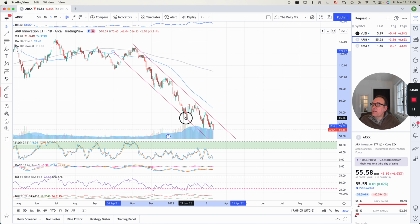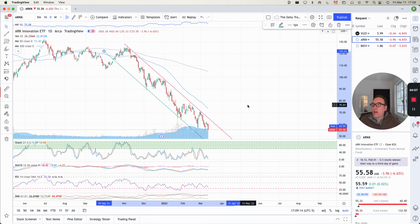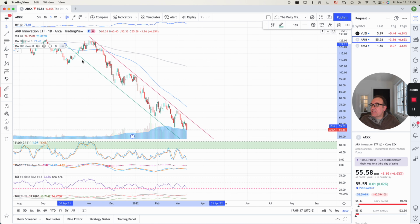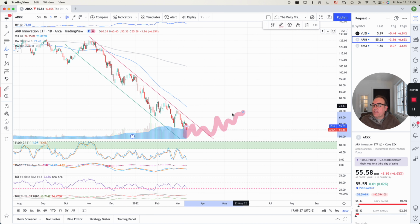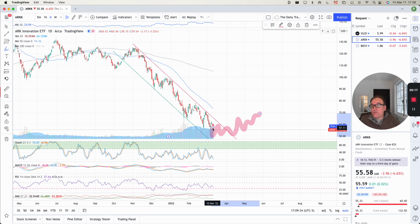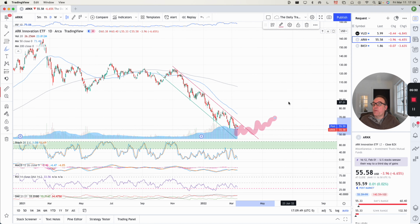It's too bad. I like Kathy. I like her a lot. But until we break this resistance right here, I would not touch that stock. And because it's going so steep like this, I'm not expecting that it goes like this. I'm not expecting that at all. It's going to do something like this and maybe start to come back up at some point. So I would wait for the same indicators that we always look at: stochastic over 60, breaking a resistance, and MACD should be there at that point. And also DMI with the green line over the red line. That would be the best case scenario.